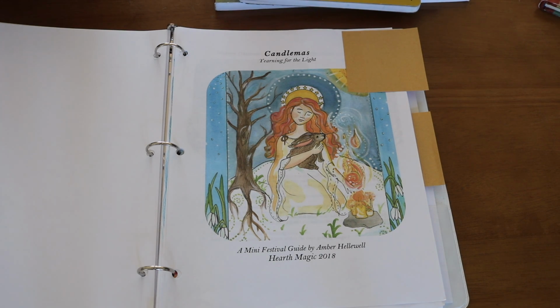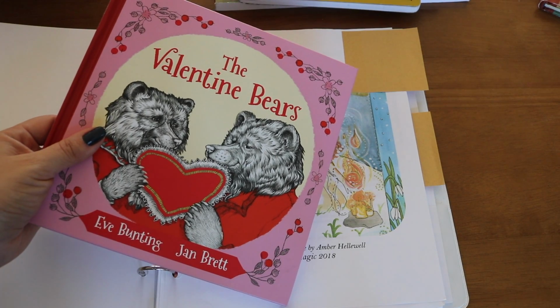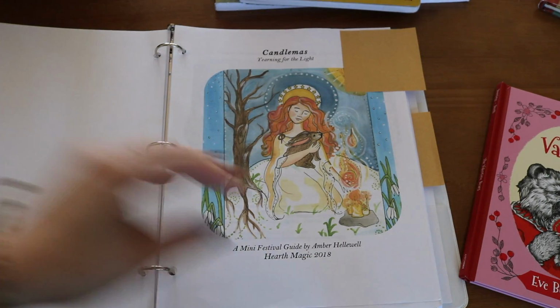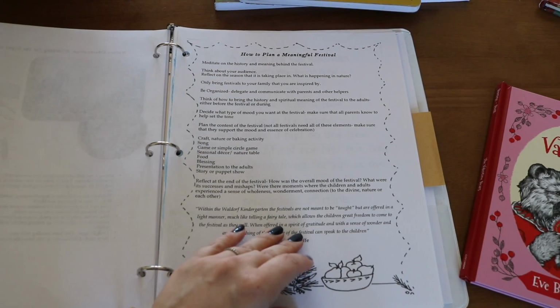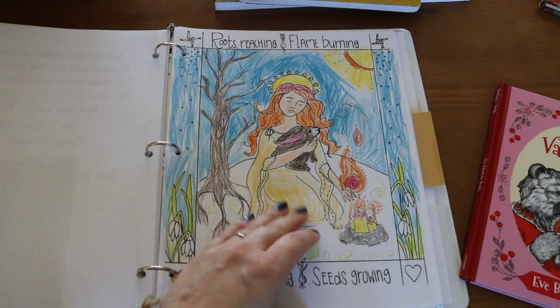Valentine's Day last year, I built a little unit study around this book, The Valentine Bears, where we discussed hibernation. So if you're looking for a sweet book to build a Valentine's nature-inspired study around, I recommend that one. Of course, we'll continue to celebrate Valentine's Day this year as we do every year as El Día del Amor y la Amistad in Colombia, the Day of Friendship and Love.